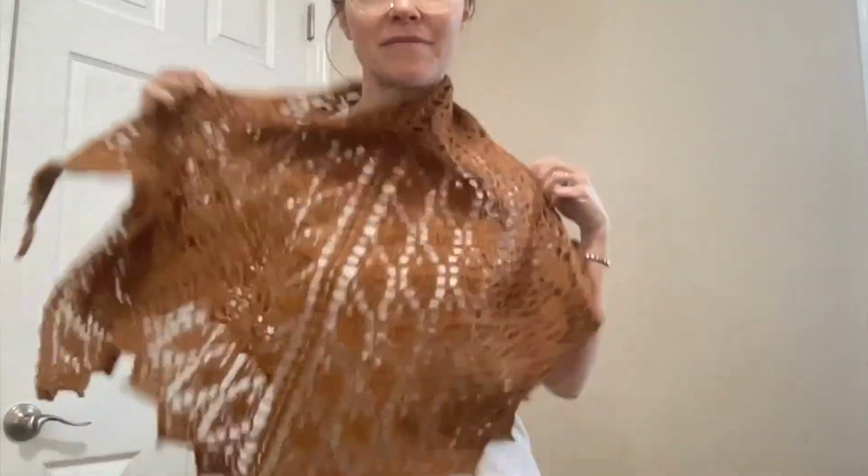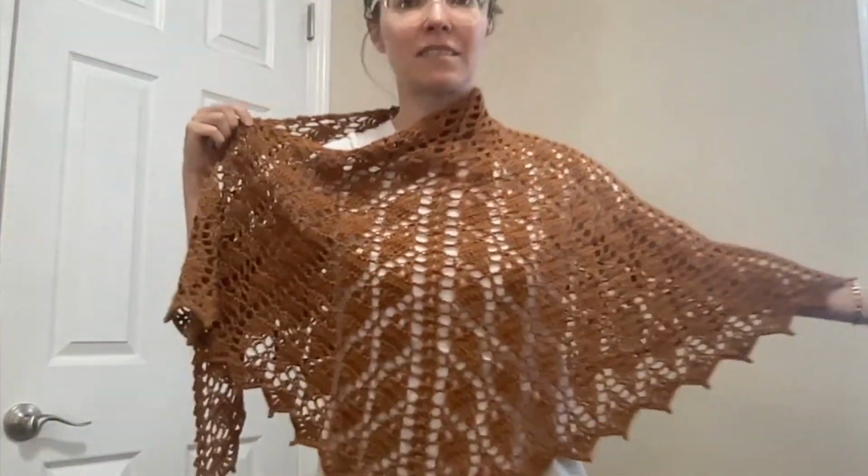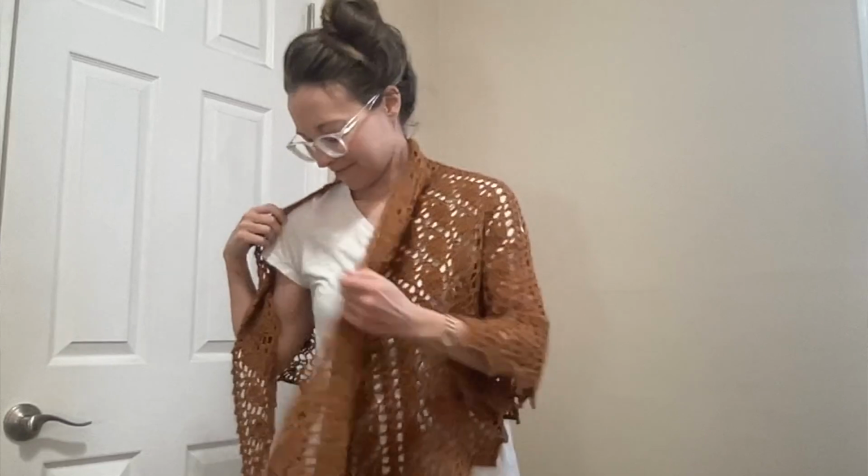It's hard to see in my hair because my hair is starting to have some gray streaks, but there is a lot of this bright gold undertone, especially when the light hits it a certain way. So I think that this will work really well as a shawl worn near my face, worn with my hair around it, because it'll bring out some of those natural colors in there already.